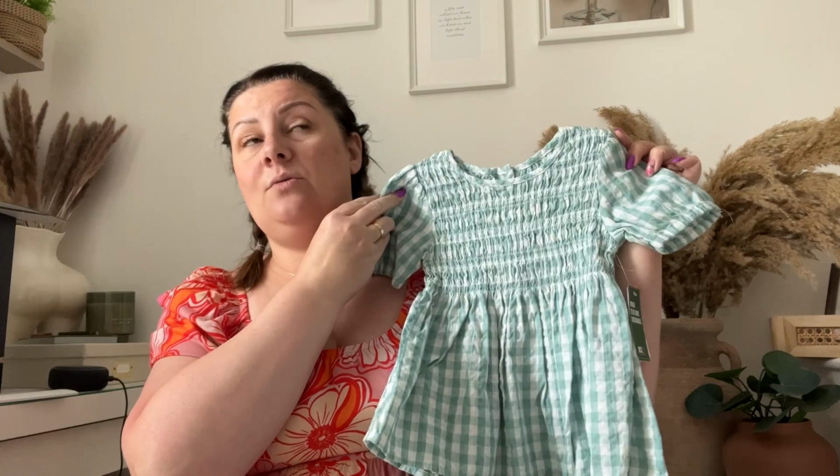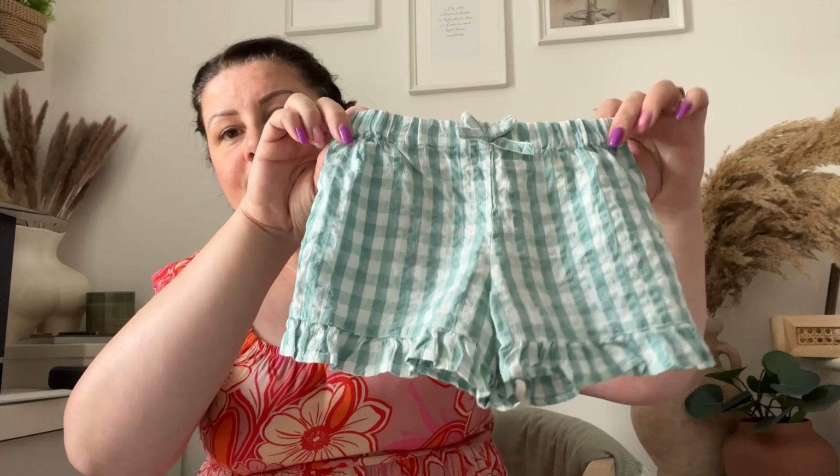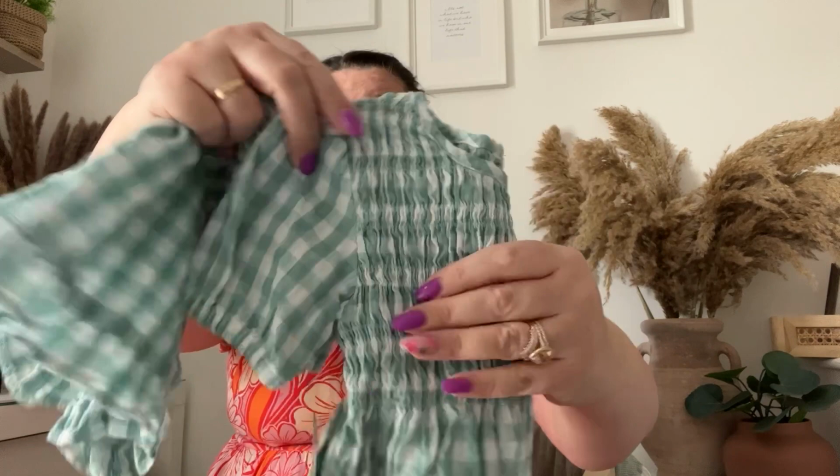And then I thought, right, I'll just have a quick look at the sale rail, and then I saw this color and I just thought, oh my gosh, this is way nicer than the beige. I do still like the beige, but this is just gorgeous, and it's so light and airy, perfect for summer. So yes, I cannot wait to see her in that. And that is it for this little MATALAN haul slash come shop with me. I hope you enjoyed having a look at the clothes that I tried on.